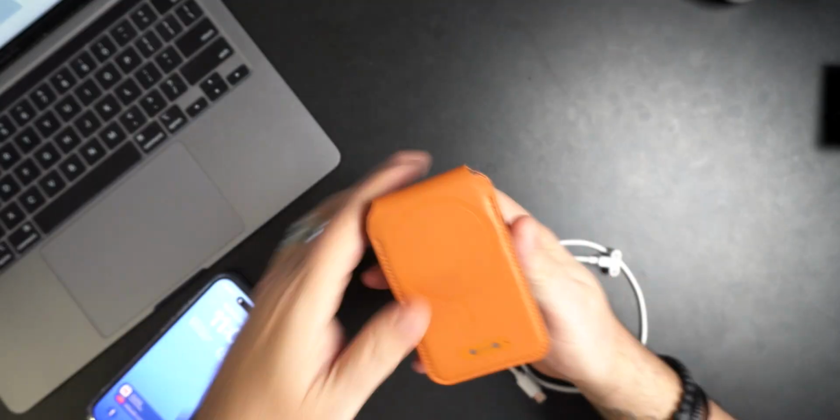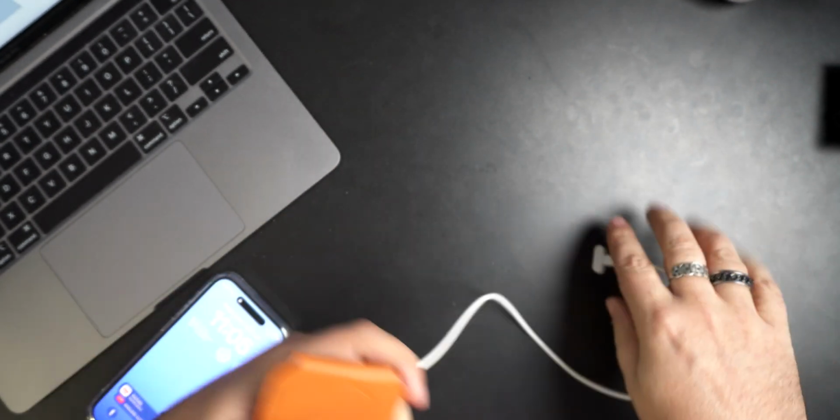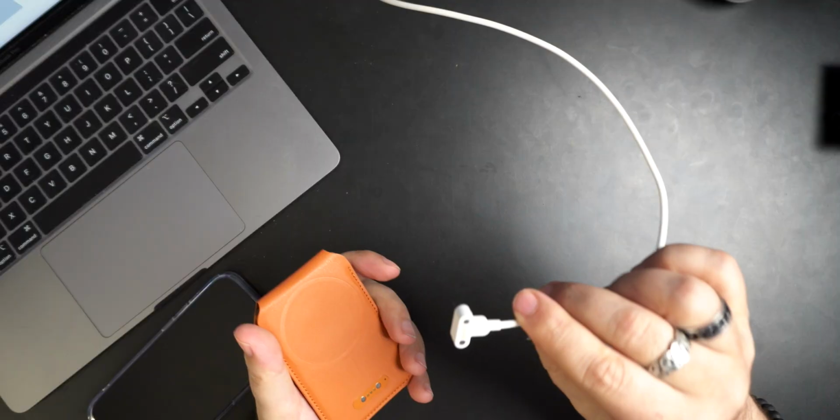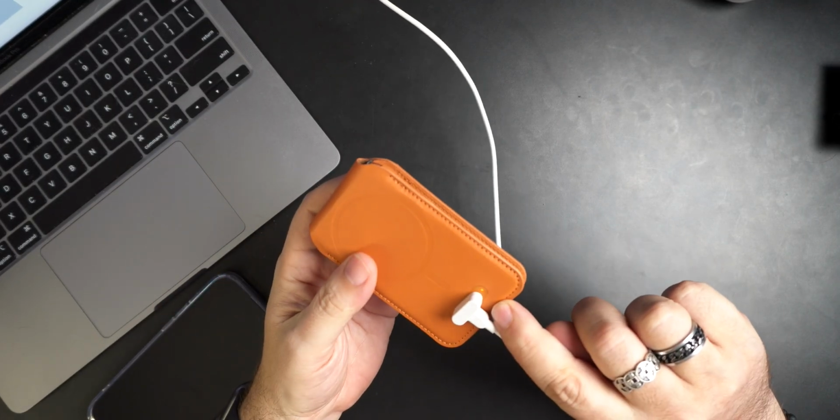If I was going on a trip and I knew that I needed this, all you have to do is take this off. You can see there's a little magnet thing here. Then you plug this into your USB-C. Now it is USB-C to this, which is kind of different. Ready? Boom, charging. The very first time I plugged this in, because I was curious, it made a ding ding ding sound, which was cool, I guess.